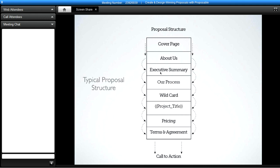And then, of course, you have your terms and agreements. This is something that some folks may or may not add to their proposal, because a proposal in some cases can be more of an introductory document. It can be something where you just want to present who you are and what you offer as far as your services go, and you don't want to offer a commitment to the proposal.